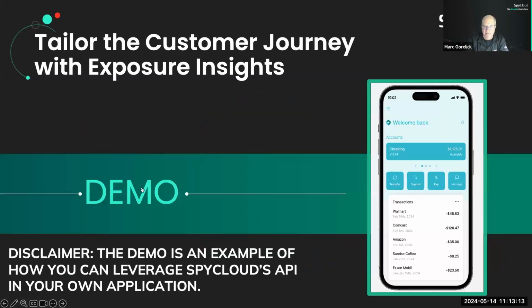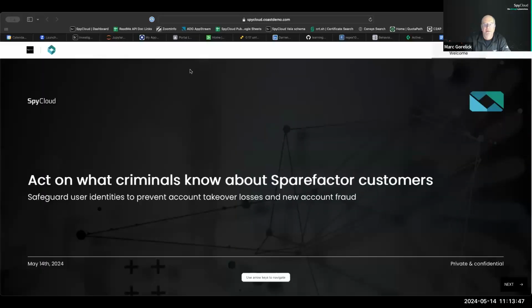Okay, great. Let's do that. So the demo today is going to show how SpyCloud's APIs can work to improve the security posture of a particular user by determining whether or not the user has been exposed, and provide that insight to the e-commerce operators. And so let me drop my share for a moment and share my browser. I trust, Emily, is that share working okay?